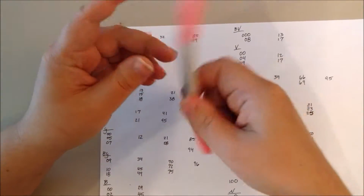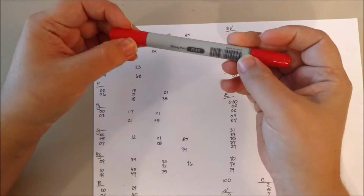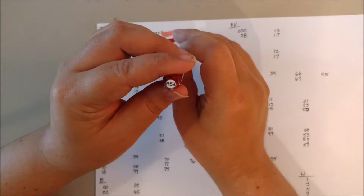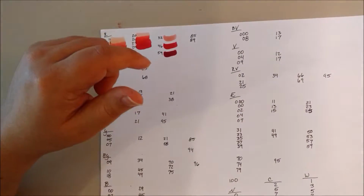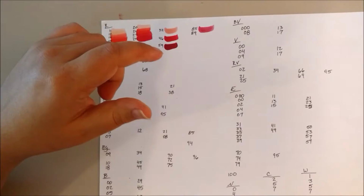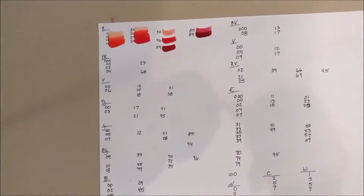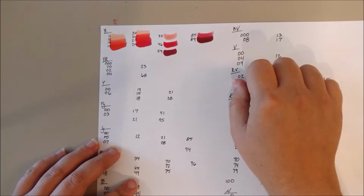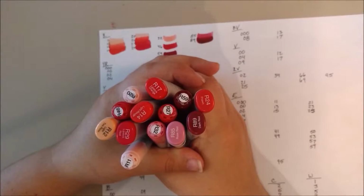R32, which is peach, which is a really pretty color. R46, strong red. R59, cardinal. It's a nice deep red. I like that one. R85, rose red. And then its family member, R89, dark red. And those are my reds, and you see the 80s have a little bit of a purple undertone that you don't see with the other ones. Maybe a little bit with the 59, but I like those for some roses and things like that. But so, ta-da! That's my red family.